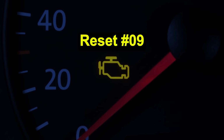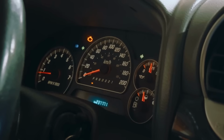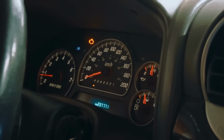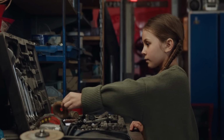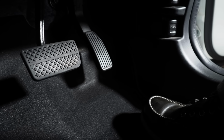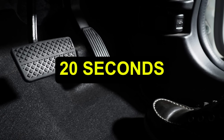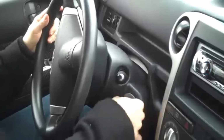Reset number 9, check engine light, the $200 diagnostic killer. The check engine light is basically a scare tactic that drives people straight to the dealer. But here's what they don't want you to know. You can clear it yourself 3 different ways. Method 1. Turn your key to on. Don't start it. Press your brake and gas pedals simultaneously for 20 seconds. Release both. Turn the key off, wait 10 seconds, then start normally.